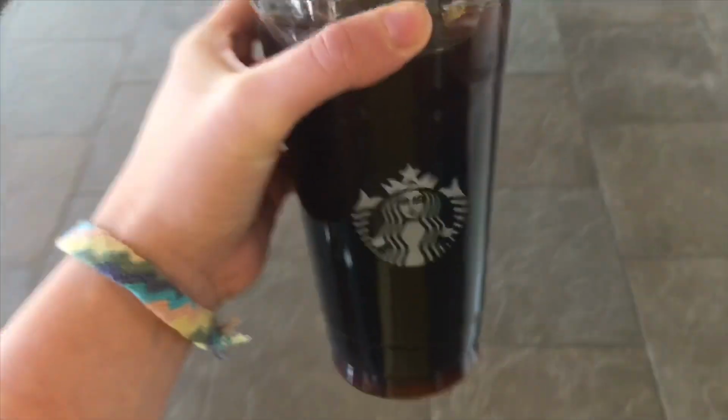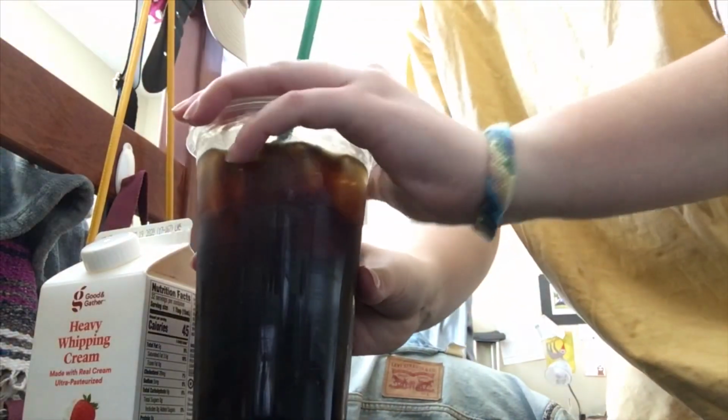And of course, the next morning, I had my venti iced coffee. This is me drinking it black, and it's not good. And this is how I mix it.